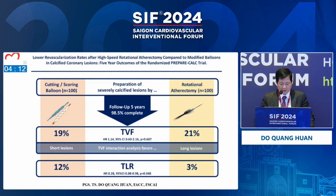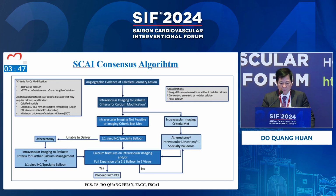The 5-year follow-up of PREPARE-CALC shows that in the rotational atherectomy arm, the TVF is less than with the cutting balloon, and the TLR is less compared with the cutting and scoring balloon.